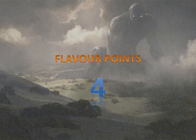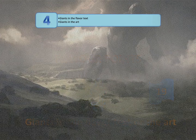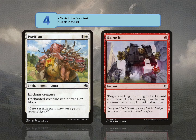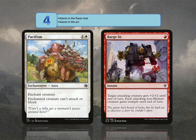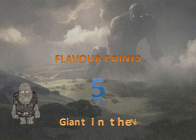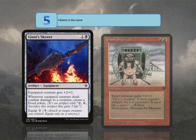4 flavor points get cards that have a giant in the art, or mention giants in the flavor text. There are a total of 19 cards with these properties. Such cards are the famous Pacifism and the Budge-on from Throne of Eldraine. In both cards, nice giants are depicted in the art. 5 flavor points have cards that have giants in the name. 4 cards do so. Giant Skewer and Giant Strength are such cards.